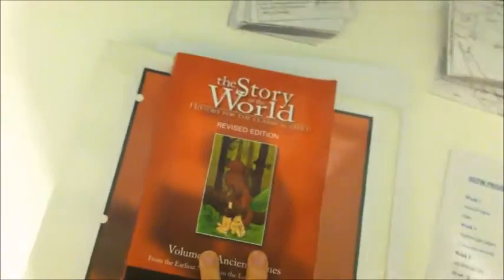So this is the story of the world, the book. If you have not heard much about Story of the World, it is fun, just story type reading of history for your kids, so not boring textbook. I like reading it, it's fun. So here is the activity book, book 1 that goes with the first book in Story of the World.